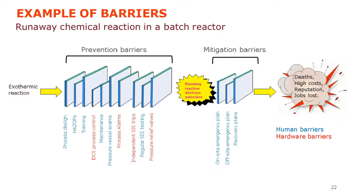And to do that, the barriers start off with, well, process design. Have we designed it properly? HAZOPs or equivalent. Have we done the risk assessment right? Have we trained people? Is our DCS or other process control systems programmed properly? And as a designer, it's important to get verification. Have you just got one person doing all these things? You need someone else to check it. And then we have to maintain that vessel and all those controls. We have people doing pressure vessel examinations, pipe work, etc. We have process alarms.